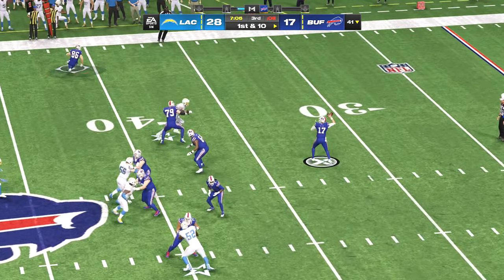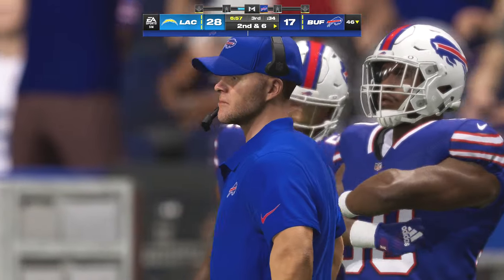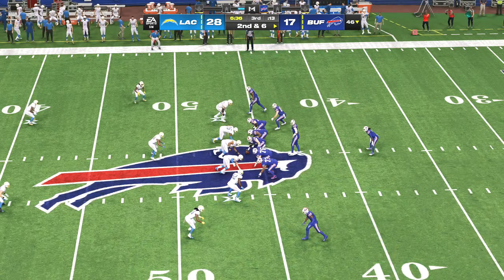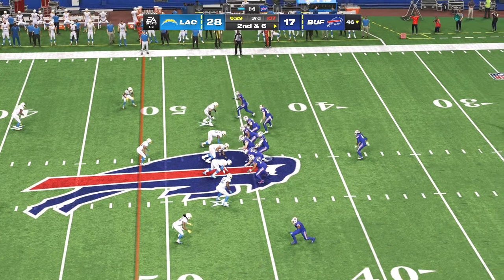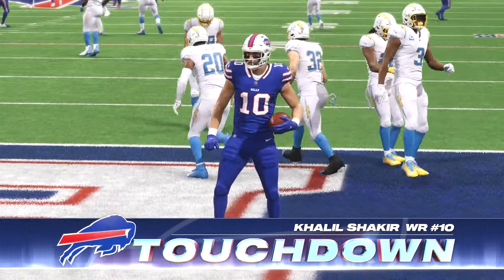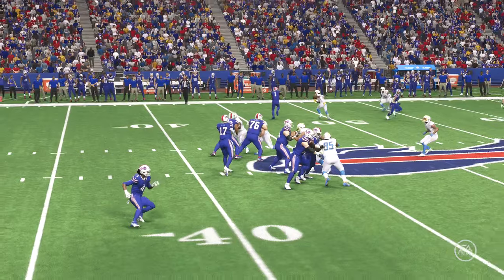Allen off the play fake. A short throw pulled in by Kincaid. It'll go as a gain of 4, and it'll be 2nd down. Now Allen again. Quick slant to Shakir. Down to the 10. And all the way home for a Bills touchdown. Khalil Shakir, 54 yards. And the Bills have cut it back within a score.